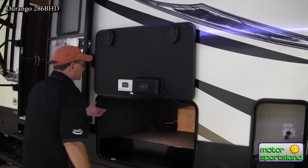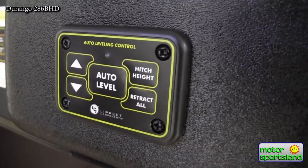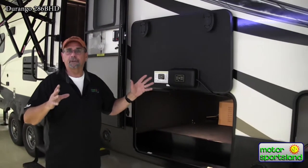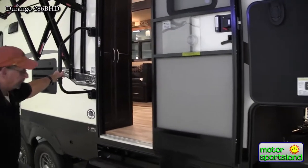This is your auto level system here. You merely just push a button. You can raise the jacks individually from here too, but boom, boom, boom, auto level. I mean, your kids are already eating lunch where everybody else is trying to set up camp. It's a great feature to have. It's awesome. We're going to go ahead and take a step in. We got triple step entry, easy to get up into.